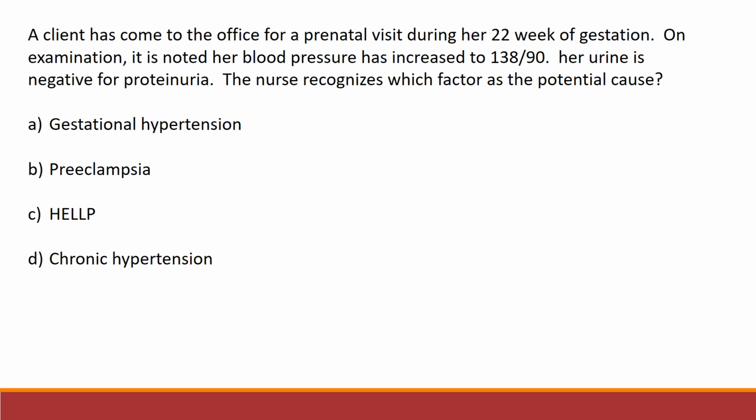So chronic would have to be diagnosed before 22 weeks, or before 20. HELLP syndrome, I know, has to do with her lab values, and I don't have any lab values in the stem of my question, so I can eliminate that. And so, is it between gestational hypertension or preeclampsia? So, remember, with preeclampsia they do have protein in the urine. With mild, it's 300 plus. With severe, it's 500 plus.